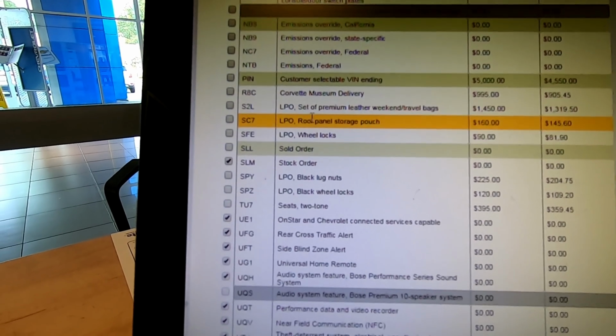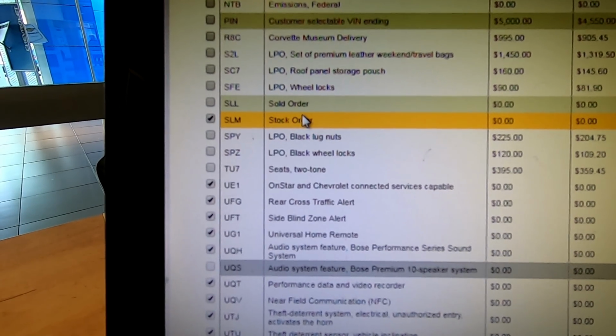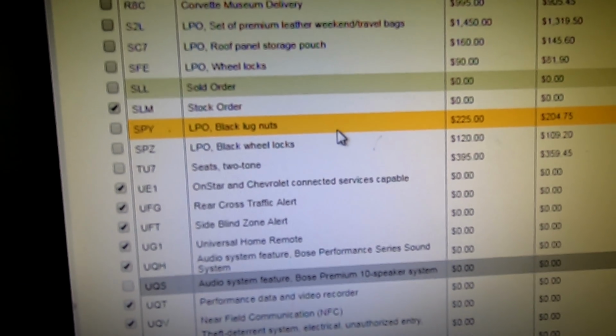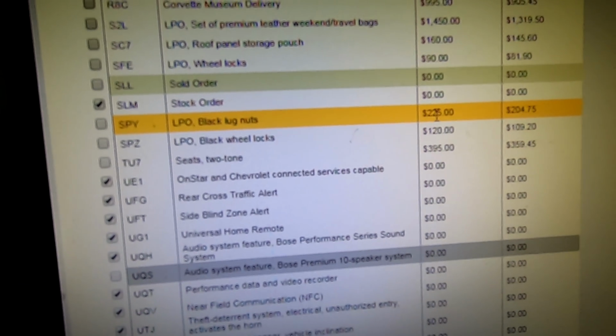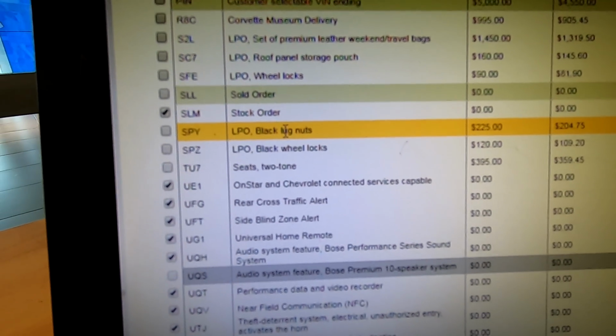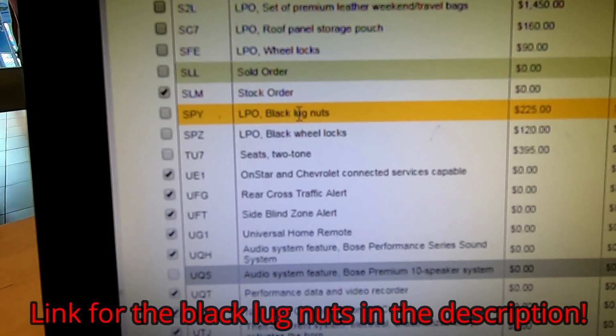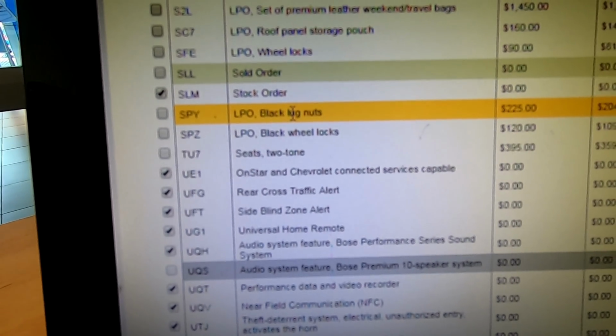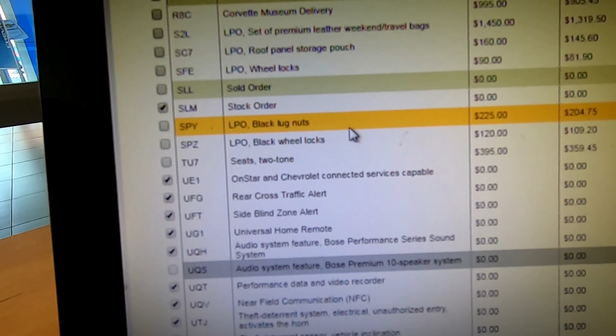One option that is kind of cool that I thought was interesting GM's finally offering is the black lug nuts. But unfortunately, I'm not sold on the actual price of them. $225 for these whenever I can get them for around $60 to $70 on Amazon. So I'm not going to check that box, but it is kind of cool to see GM's finally doing this.